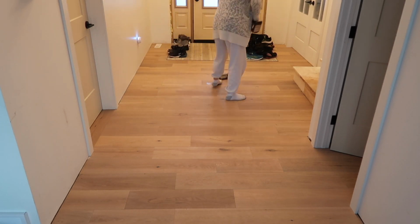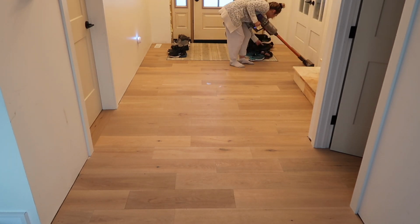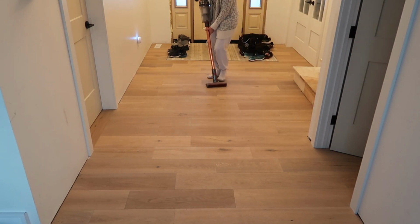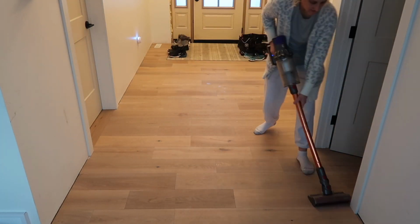So in this area, I'm just vacuuming. We've got the area rug right there. That's temporary. I don't know what we're going to put here. We did want to tile that area, but we were just in a rush to get the house done. So for now, it's just going to be hardwood with a nice big area rug. So I'm vacuuming this whole area here, and then I'm going to wash it.